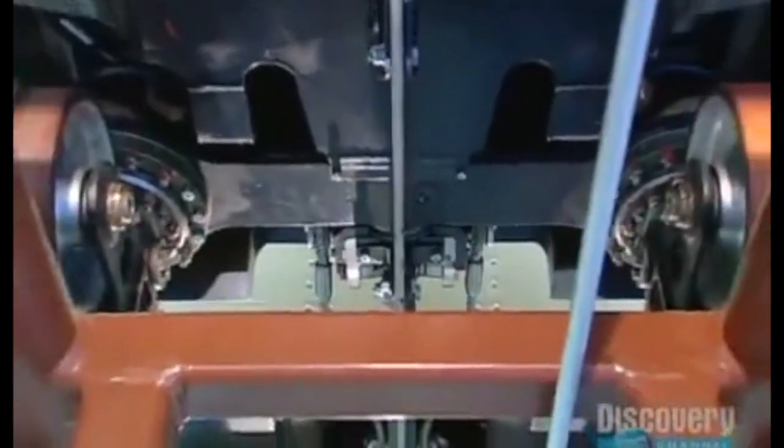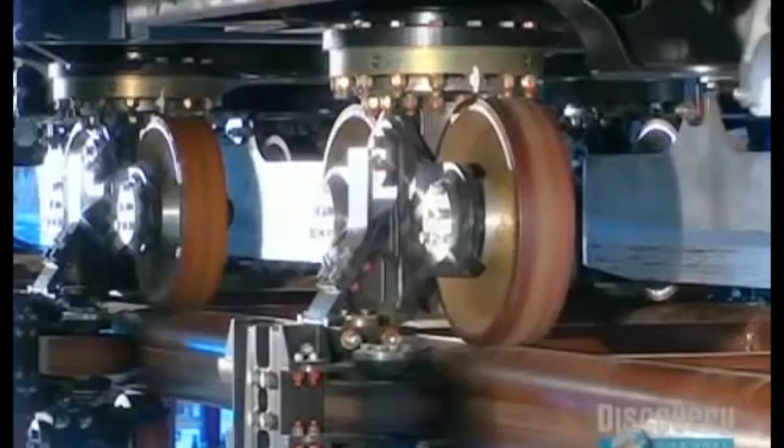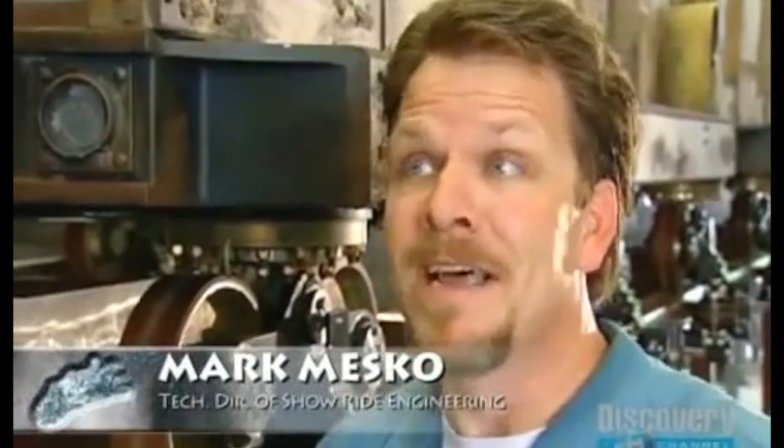It all comes down to what's called a weight budget. You have a weight for the fiberglass, a weight for the seats, a weight for the guest restraints, a weight for the wheels, all these things, and you come up with a final budget. The challenge through the design process was getting each one of these subsystems to come in on budget.